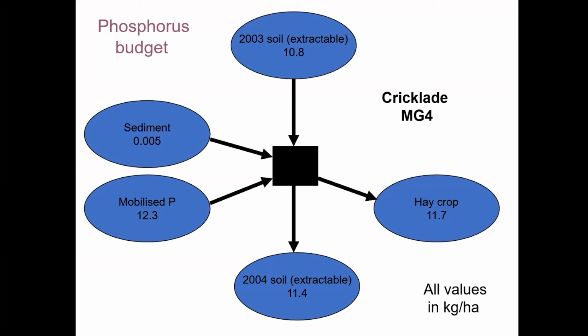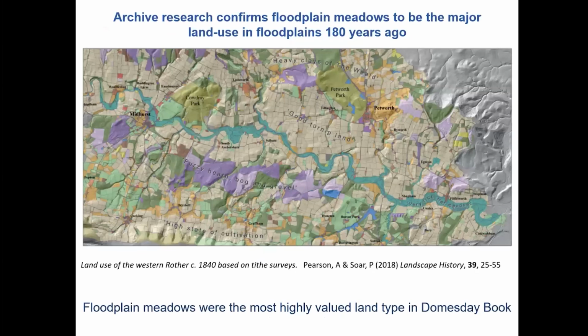We're now presenting this data to Natural England because we think meadows are very effective at capturing nutrients, turning them into hay and exporting them out of the river system, which then protects sensitive sites downstream.